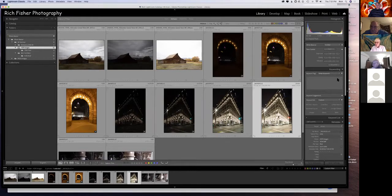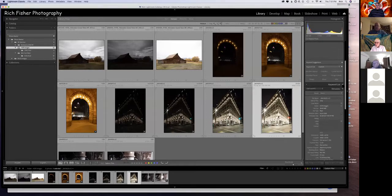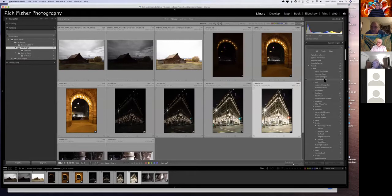I often do keywording. Let's see. I have a large number of keywords here I've used. Since I do a lot of nature photography, I have a whole bunch of birds here. I also have mammals in this list here. So I have a whole bunch of places where I've shot them. So it's just a quick way of finding things.